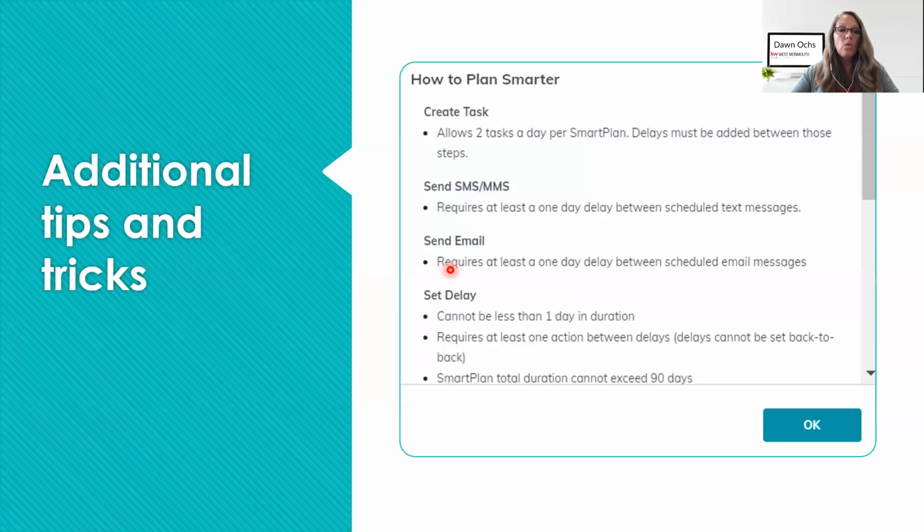Okay. So additional tips and tricks. Creating a task allows 2 tasks a day per smart plan. Delays must be added in between those steps. When you send SMS or MMS, it requires at least a 1 day delay between scheduled text messages. To send an email requires at least a 1 day delay between scheduled messages. And setting delays cannot be less than 1 day in duration.